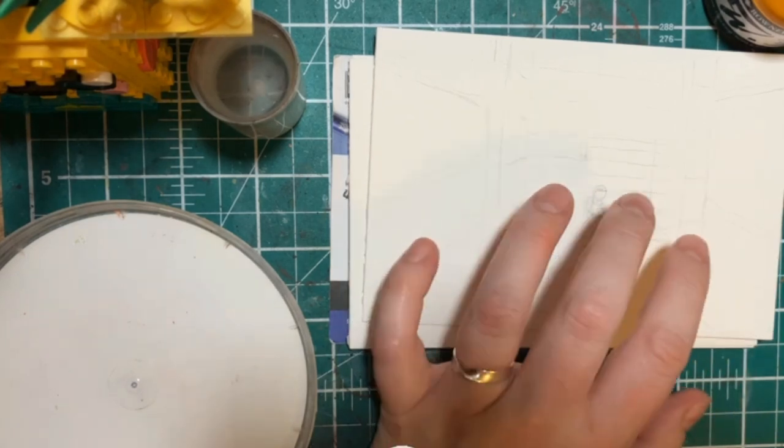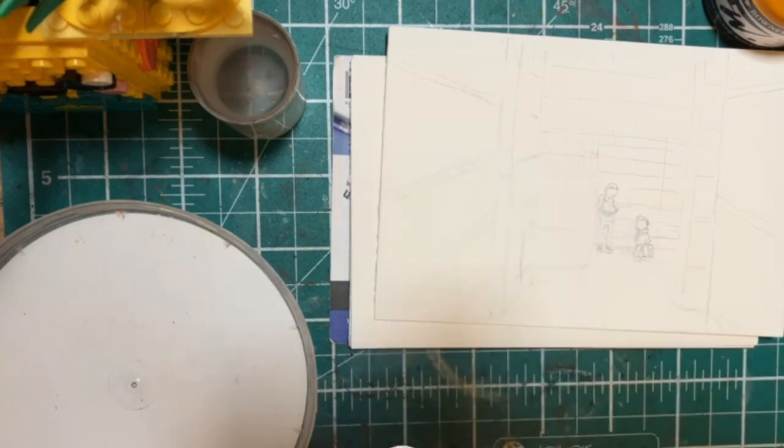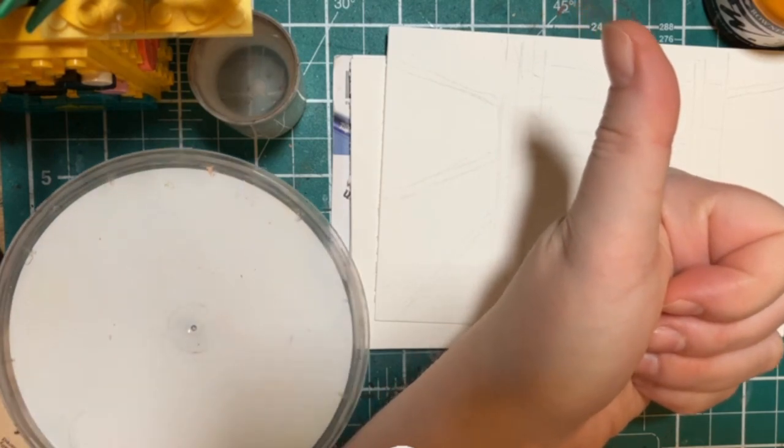I think it'll be a nice thing to do. I hope it'll be a nice thing to do, and if it's not, I can abandon it and do something else. That's okay, right? That's allowed?